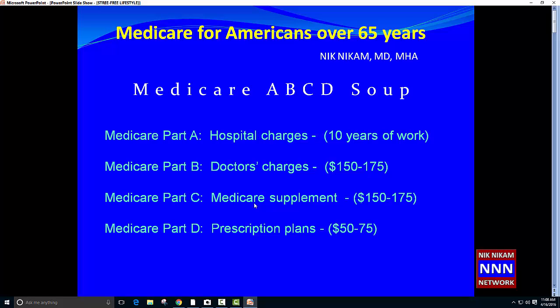So this is a comprehensive coverage that you can get when you retire at age 65. But when you add up all these costs, it will come to approximately $350 to $400 a month if you want to have 100% coverage for your doctor's fees and outpatient services and part of the prescription plans.